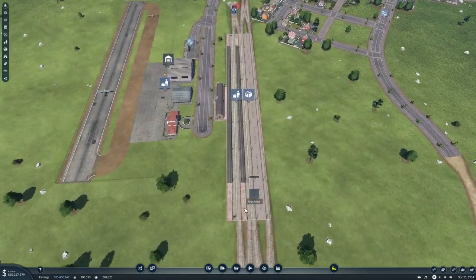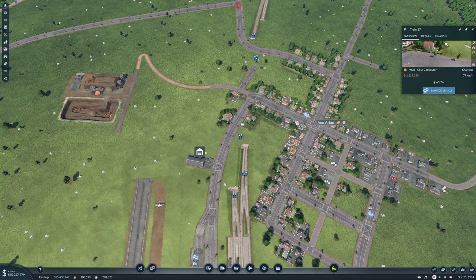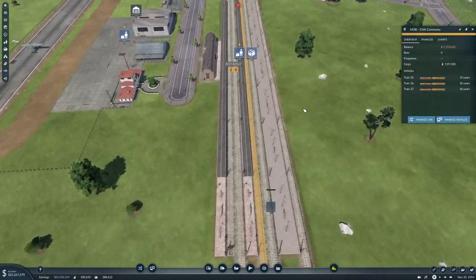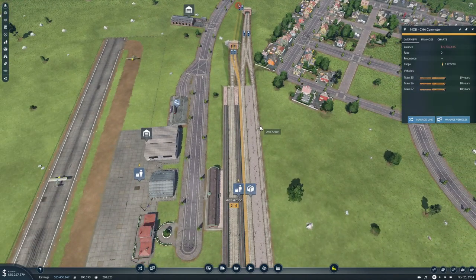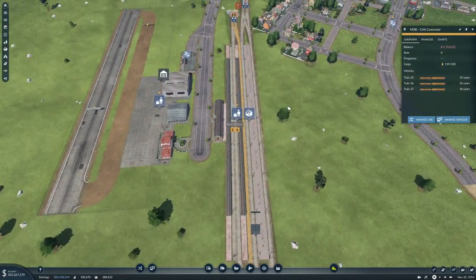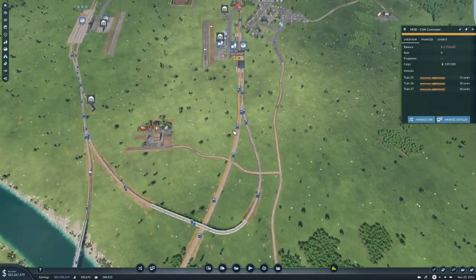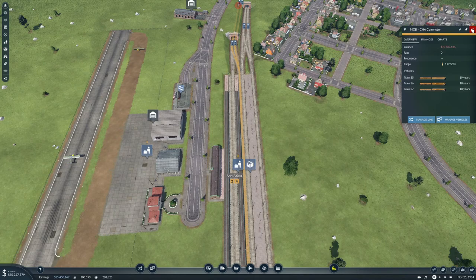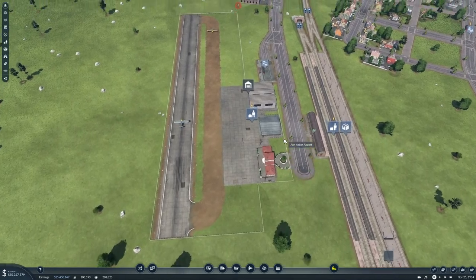Okay. And now we have the extra platform. Now the question is... that looks fine. That looks fine. Well, maybe we actually didn't need another platform, but now we have one, so it's fine. Looks fine.